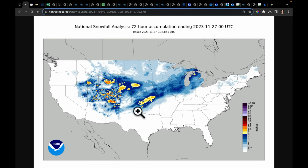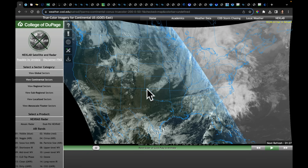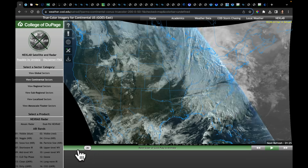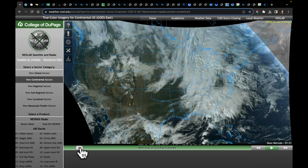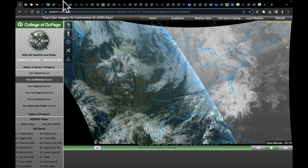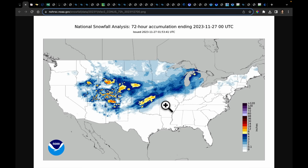Temperatures are going to rebound pretty quickly, so this is going to melt. In fact, could you see it there in the animation? Watch as I go back earlier in the day. You can see the snow, keep an eye right here. And then as we go toward later in the day, we're already seeing some of that snow melting in that area. But this delivered some moisture into this region, which was really desperately needed given that we're still in drought conditions there.